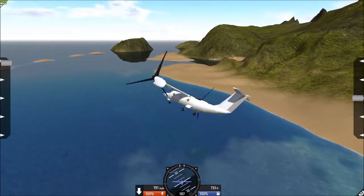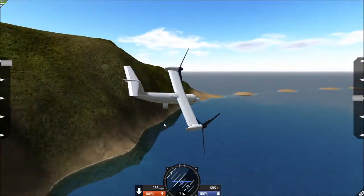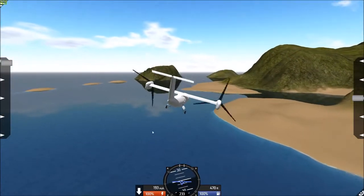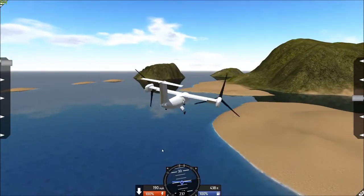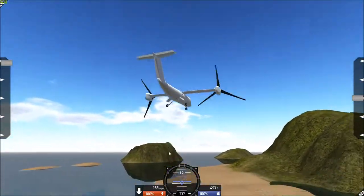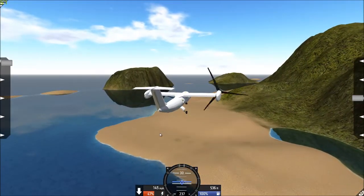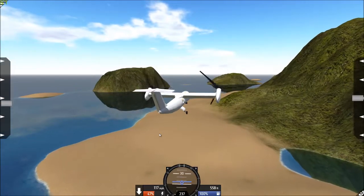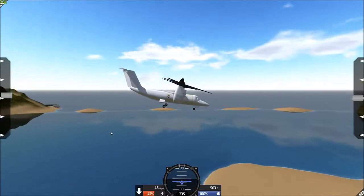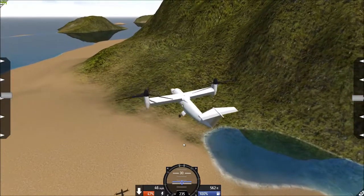We're going to go over to that beach just over there and see if we can land on it. This thing seems to be flying unrealistically slow. I know it says 190 miles per hour, but obviously this... Oh, I like it. I like flying it. Right. Let's reduce power. Let's swing those engines back. And we have vertical... Oh, yes! Perfect! We have vertical flight.